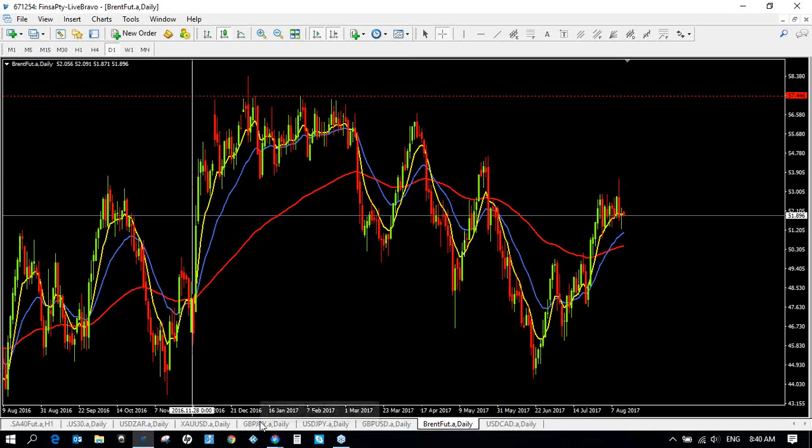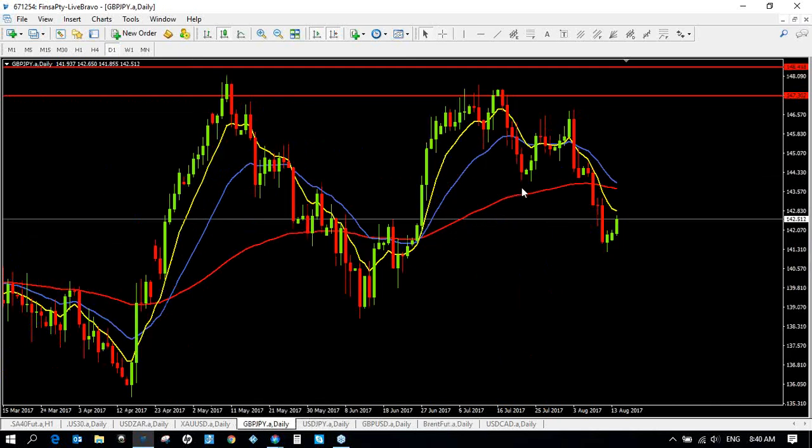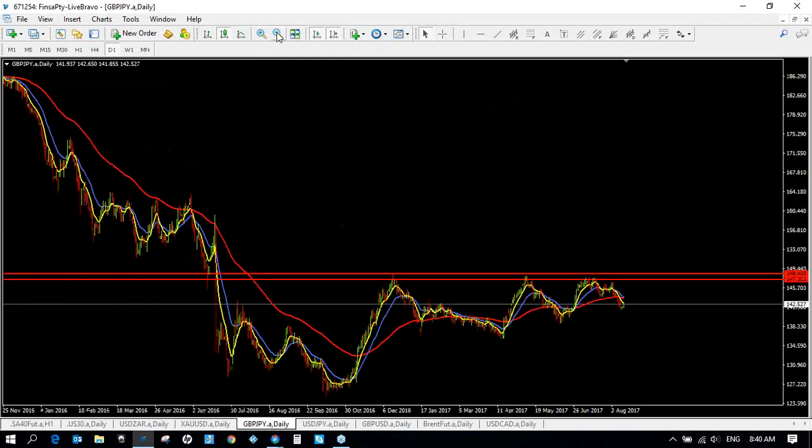On to the currency side, pound yen. I'm still net bullish on the pound, but according to my matrix, the pound is still on the weaker side. So pound trades are just being done with smaller position sizes, just to mitigate the potential risks.